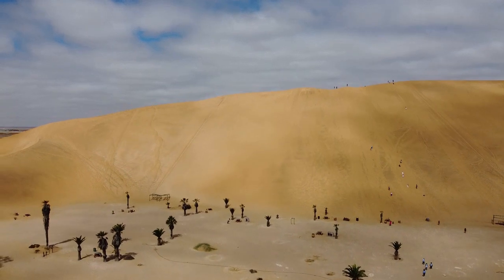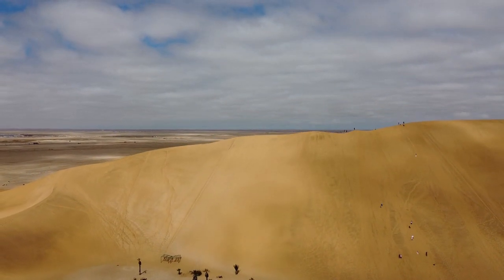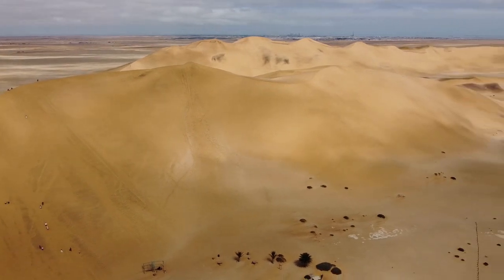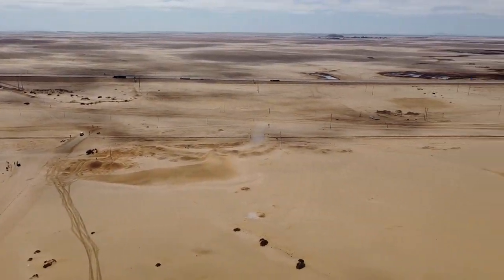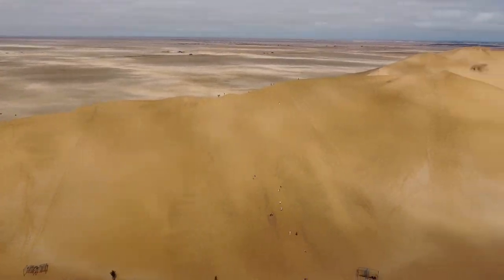Dune 7 is situated near Walvis Bay, a coastal city in Namibia. It is part of the ancient Namib Desert, which is estimated to be 55 to 80 million years old and is known for its hyperarid conditions. It is part of the Namib Sand Sea, a UNESCO World Heritage Site, and lies approximately 60 kilometers inland from the Atlantic Ocean. Dune 7 is one of the tallest dunes in Namibia.